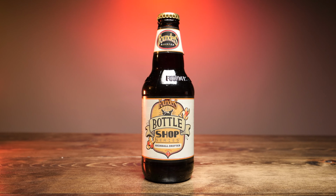Also, the other thing to notice is that this has a gold cap. I don't remember if the Nemesis, which was the first Bottle Shop beer release, had a gold cap as well. I'll have to go back and take a look, but whatever. Let's go ahead and crack this. We'll put a nose on it.